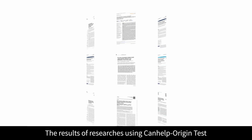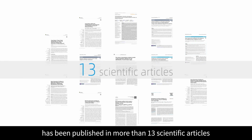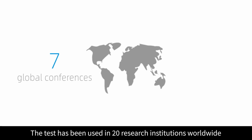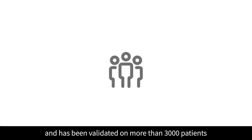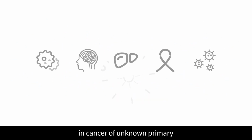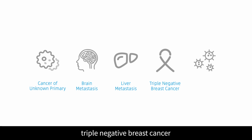The results of researchers using Canhelp Origin test have been published in more than 13 scientific articles and presented at over 7 global conferences. The test has been used in 20 research institutions worldwide and has been validated on more than 3,000 patients. Canhelp Origin test can be widely used in cancer of unknown primary, brain metastasis, liver metastasis, triple-negative breast cancer, and multiple primary tumor.